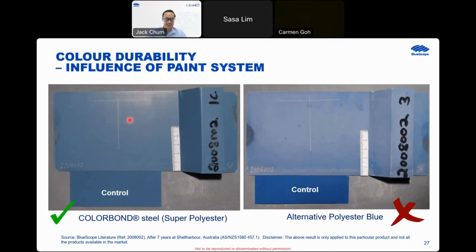You can see before exposure, after exposure, and this is the converted sample. Before exposure and after exposure. So from here, you can see that if the wrong paint formulation is selected and produced in the line, this could potentially happen, whereby you may get premature color fading.